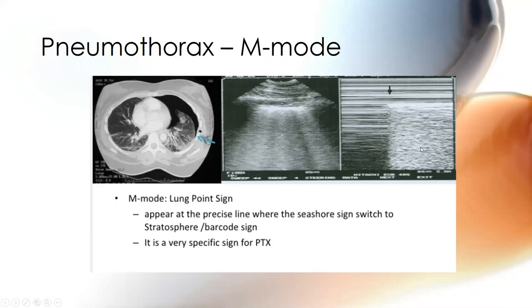What do we call that? We call that lung point. It is literally where the lung stops inflating and deflating that is connected to the chest wall. Precise, very specific for pneumothorax. I hope this makes sense.